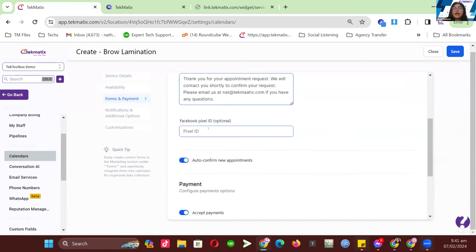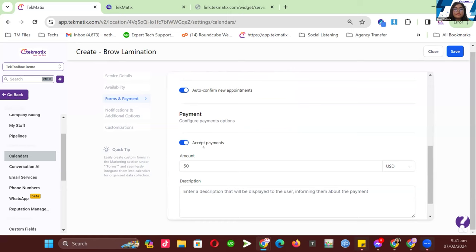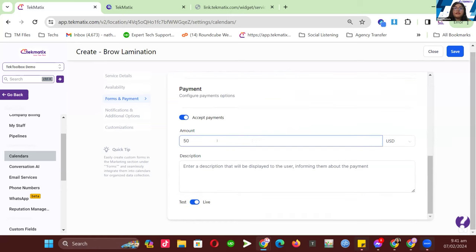If you're running Facebook ads, you can also put in your Pixel ID so you can gather events from this exact booking. Payment is already turned on. You can also change whatever amount you want to collect, and then you can just click on save, so it will be directed to notification and additional option.